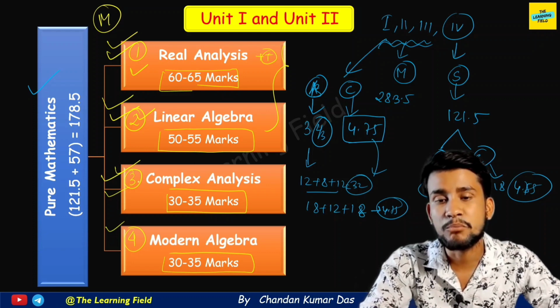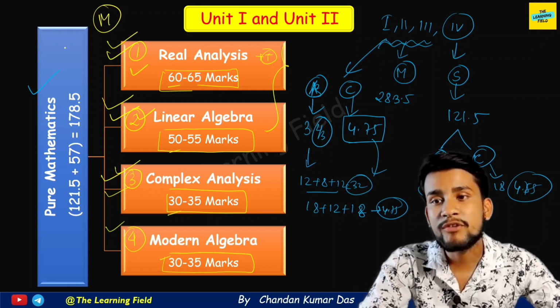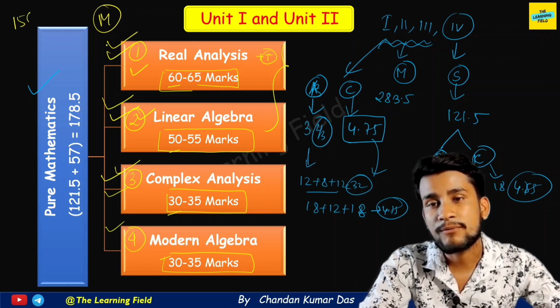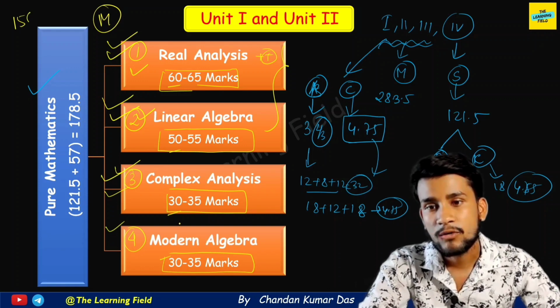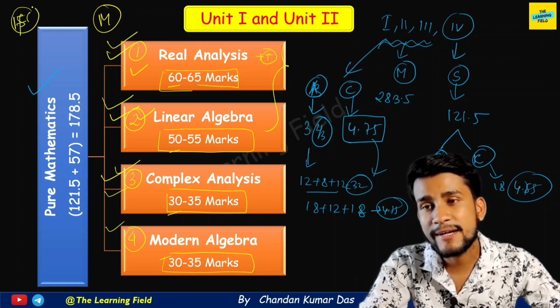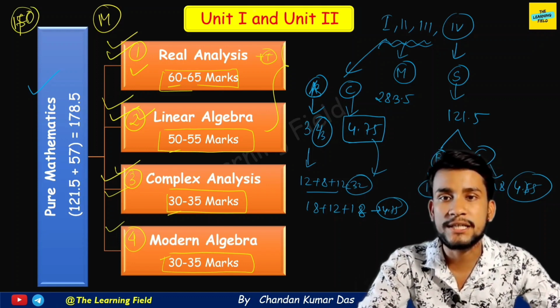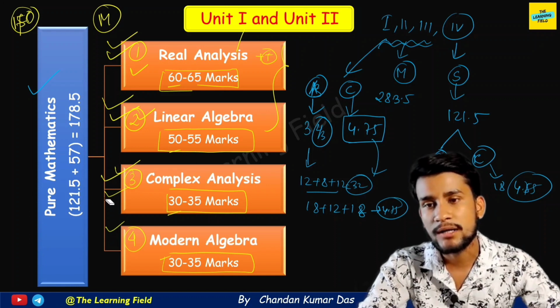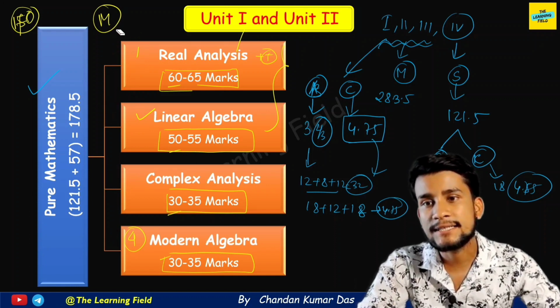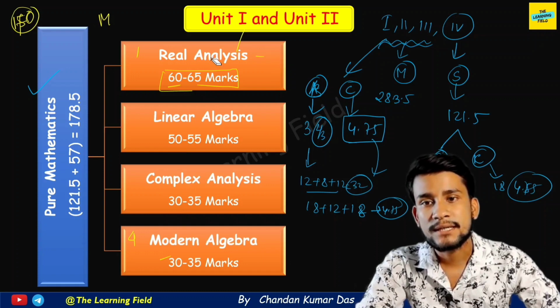So look, these four portions contain more than how many marks? 60, 50, 30, 30. So above 150 marks: 110, 140, 170. So approximately 170 marks come from the first two units. Unit 1 means real analysis and linear algebra, and unit 2 means complex analysis and modern algebra.